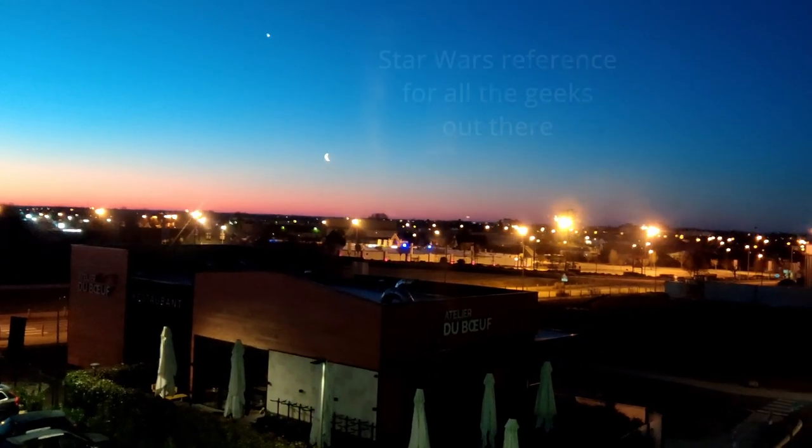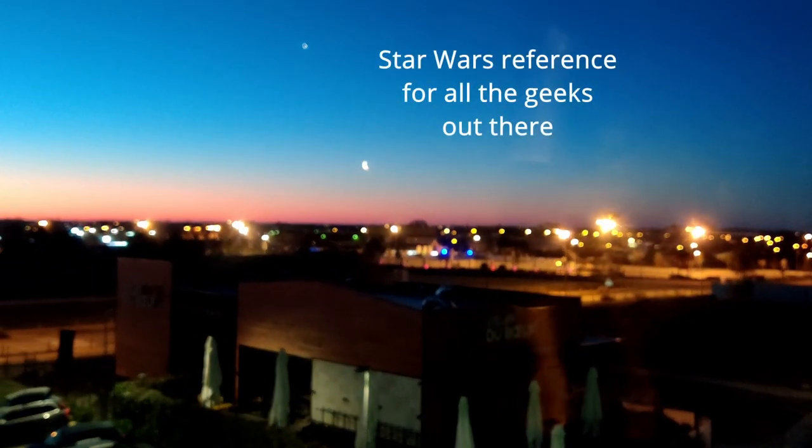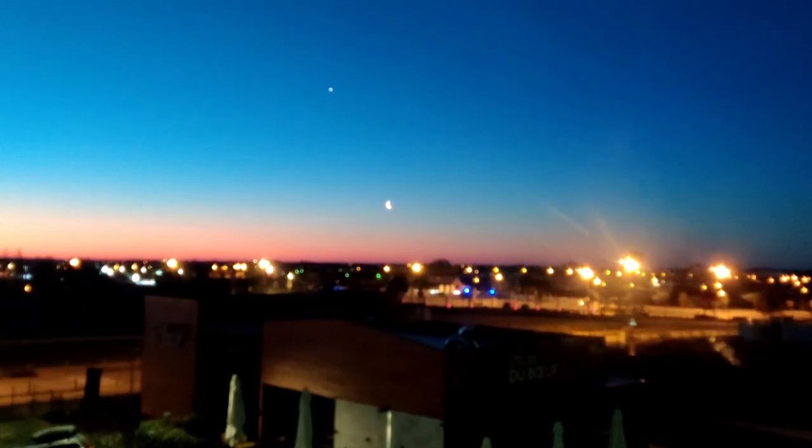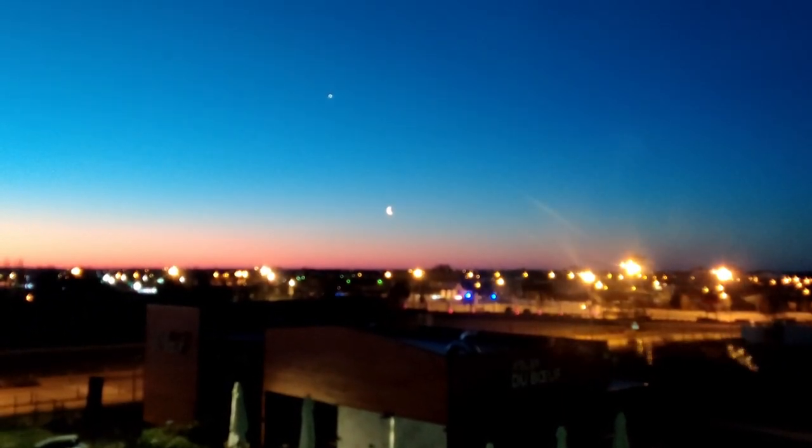There is a very cold morning and a beautiful sunrise and the moon. That's not a moon. That's not a moon. And probably Venus. I think that's a shiny star. Not a shiny star at all, I think that's Venus.